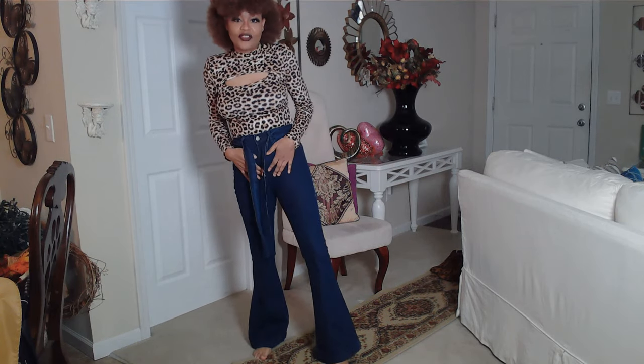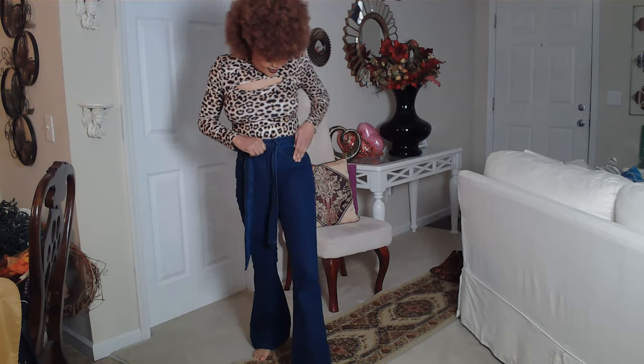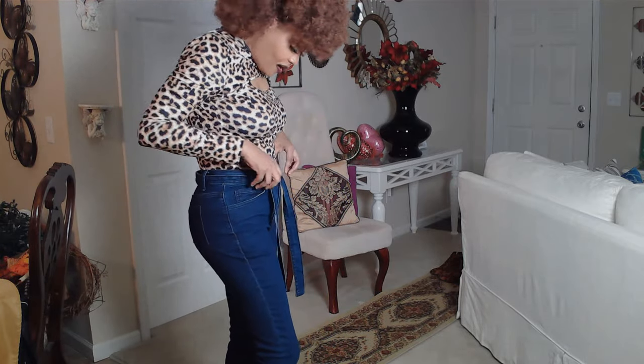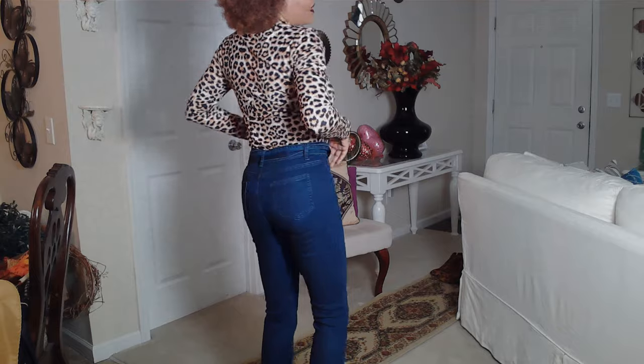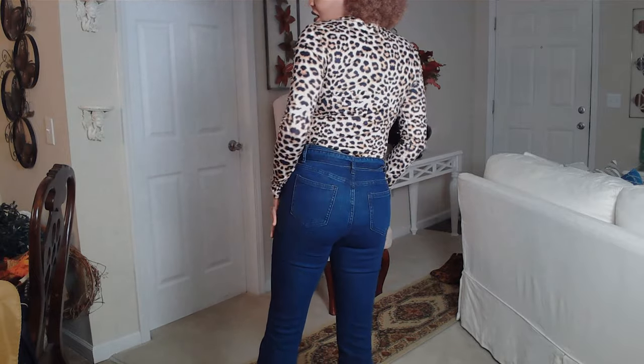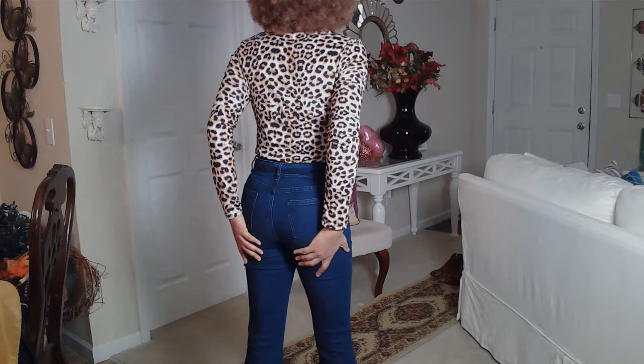Now, these jeans are great quality. They're very thick. They have pockets. Very thick jeans, thick made. They're a nice low cost, but they're not cheaply made, like really thin. Okay. Hey, I love the fit. They feel like a glove, just tight. I like that.